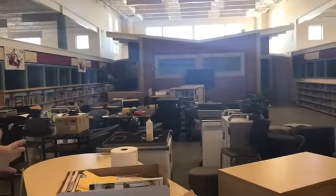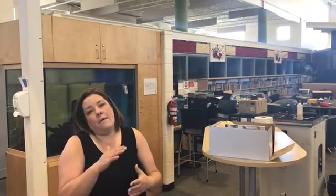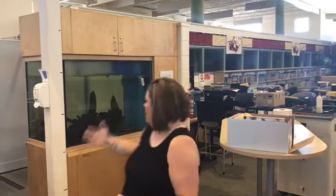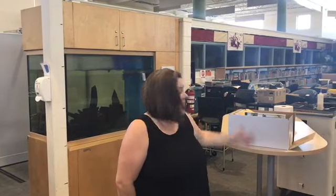Into our learning commons, we have our inside part. Usually the furniture is not in piles, but it is right now. And this is where you can sign out books. If you need to use a school Chromebook, this is where Miss Bell is, and you'll be able to sign that out as well. This is also our fish tank, and you can always say good morning to the fish. And yeah, this is our learning commons.